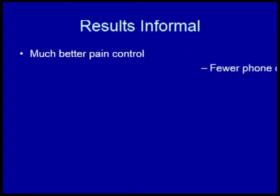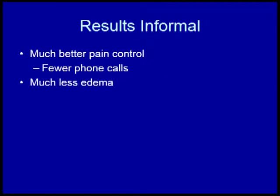So these are my results. Much better pain control, fewer phone calls. Even when the staff say, gee, this is taking a long time, I tell them that for every extra minute I spend in the OR, I'm probably saving myself 5 minutes on the phone explaining to these patients why their pain is so bad. Much less edema, fast healing, earlier return to work.